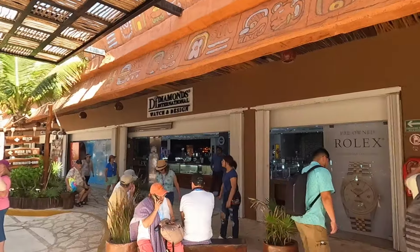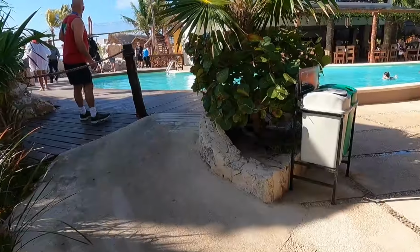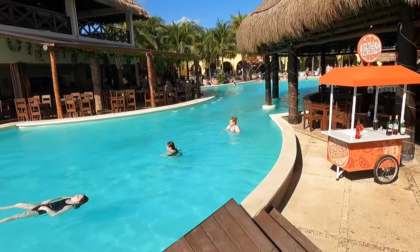There's a lot to do there, of course, all sorts of shops, restaurants, pools, little beach area, a lot of activities you can enjoy. This is where the shore excursions take off from. Wait for that bus to go by. This is where you'll meet and go out for your shore excursions from that point. They'll also sell independent shore excursions if you don't buy one on your cruise ship.